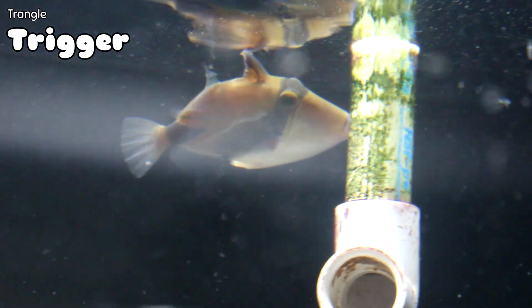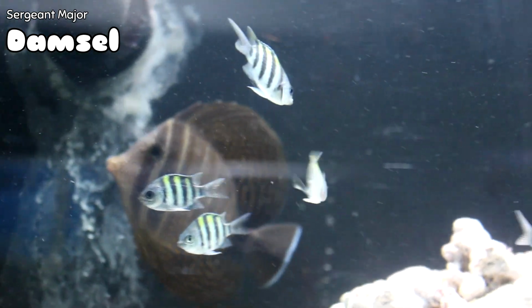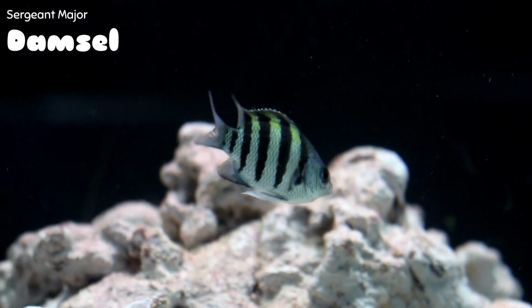Great little fish that we don't always have. So these are Sergeant Major damsels. These are incredibly mean damsels. They're great for starting a saltwater tank. I would not recommend putting them in any tank where you like your other fish.